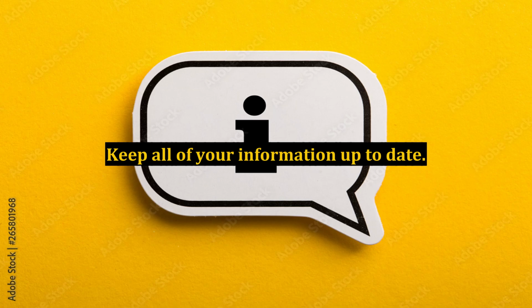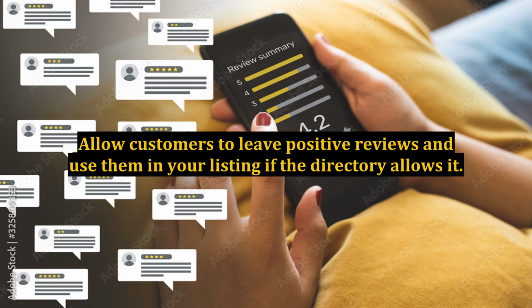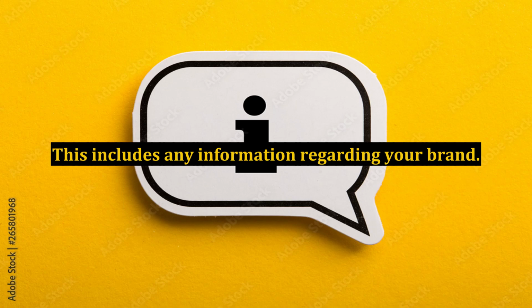Keep all of your information up to date. This may mean frequently updating all of your listings several times per month. Allow customers to leave positive reviews and use them in your listing if the directory allows it. Always be professional and consistent with your business listings and message. This includes any information regarding your brand.